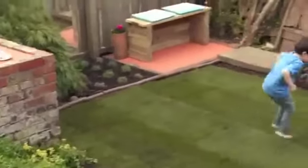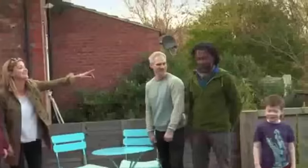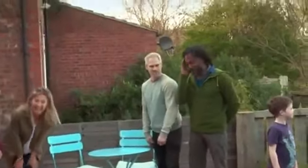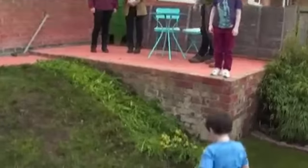Oh, look at Benny jumping all over the freshly laid lawn. Look at Danny. I've broken out in a sweat. Sorry. I would try and stop Benny running all over the lawn. However, it's not going to happen. No, it's a battle I'm not going to win. If you could avoid walking on it for 10 days.